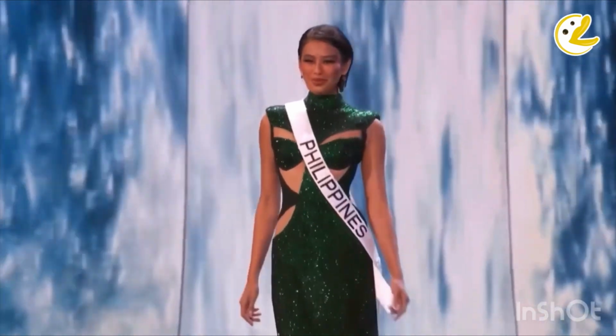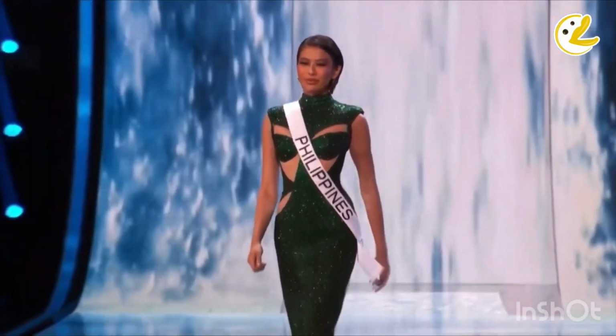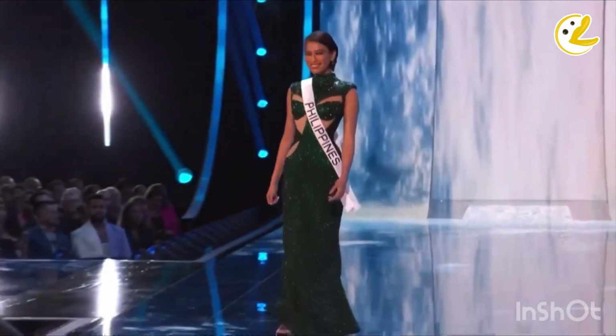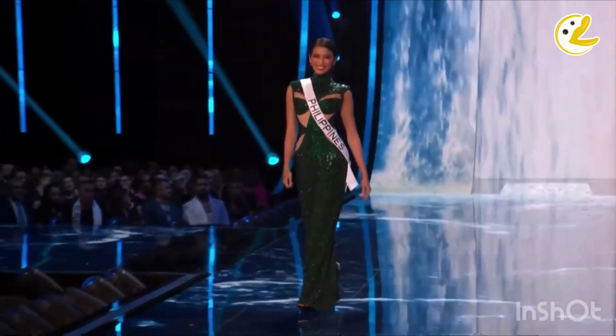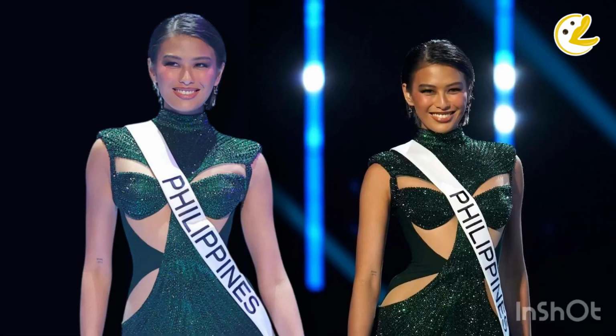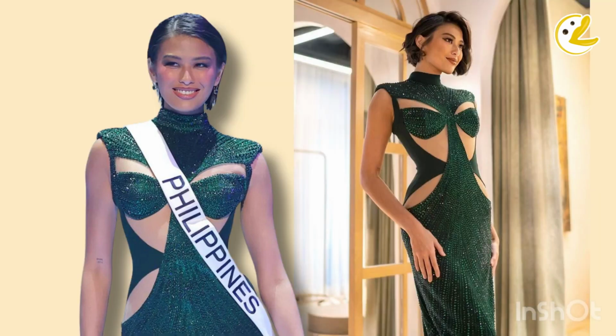We have this fabulous floor-length column gown of Miss Philippines that was designed by Mark Baumgartner. The deep green gown displays a symmetric design, a turtleneck with interesting cutouts on the bodice, and is decked with crystals for the most part of the gown. This gown is just an amazing fresh approach for the competition, as it is very rare for contestants to step out of their comfort zone and push for a gown that's very uncommon for pageants.